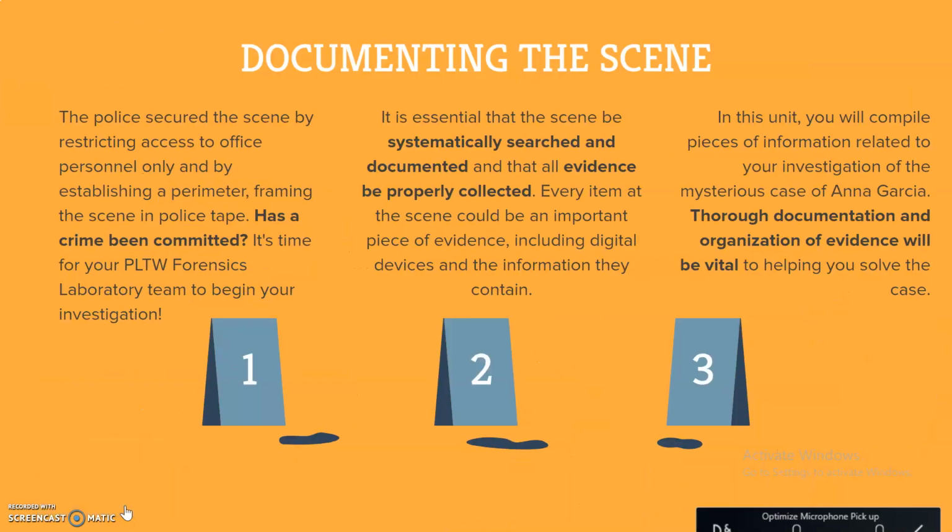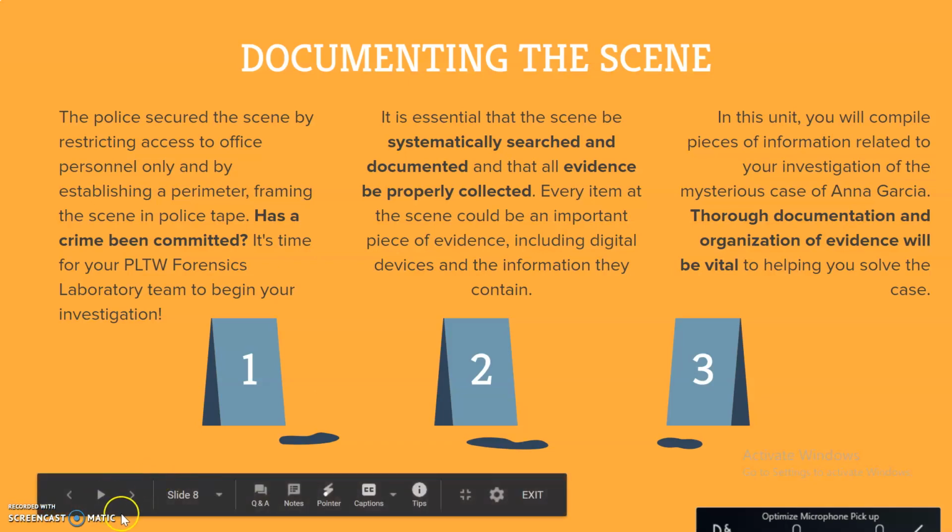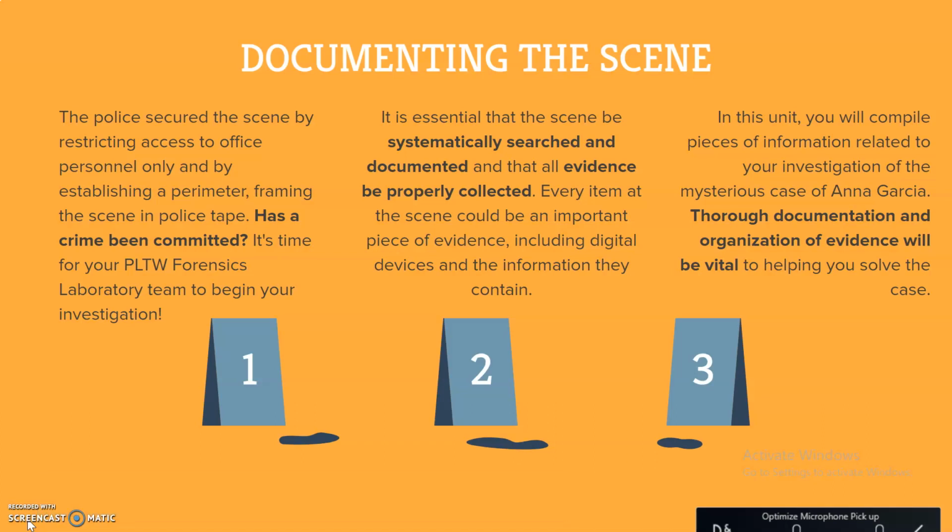Then moving on, when it comes to documenting the information. So the police secured the scene by restricting access to the office personnel only and by establishing a perimeter, framing the scene in police tape. You're trying to figure out, has a crime been committed? So it's essential that the scene be systematically searched and documented and that all evidence is properly collected.